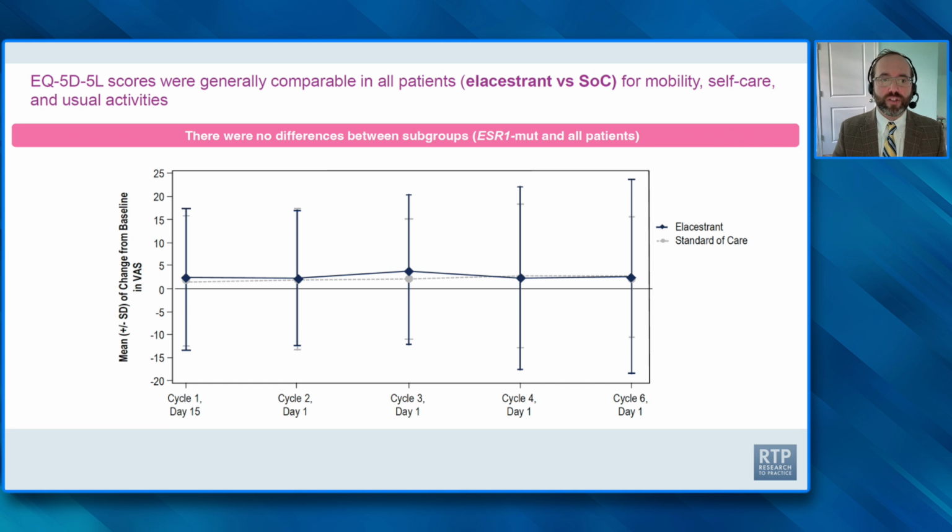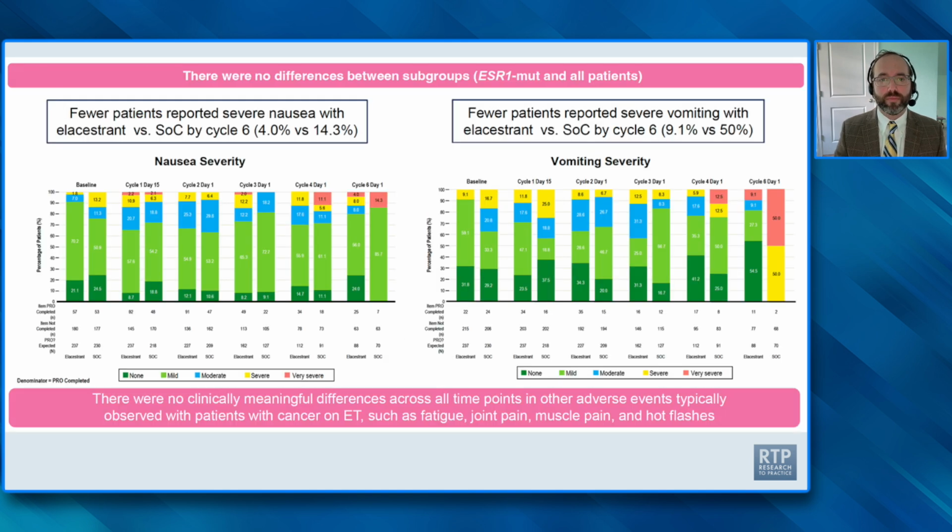And again, no difference in terms of elacestrant versus the standard of care for different dimensions, including mobility, self-care, and usual activities. And here was the data from the PRO CTC-AE. For the most part, there was no difference across the two populations, with the exception of nausea and vomiting. There seemed to be a little bit of a signal as patients got up to cycle 5, cycle 6, that the degree of nausea and vomiting was a little bit worse with the standard of care as compared to elacestrant.